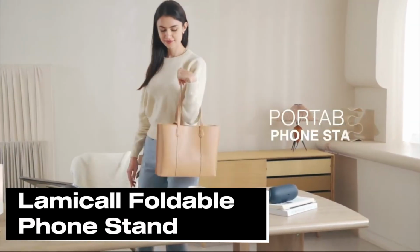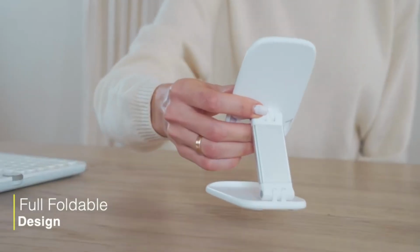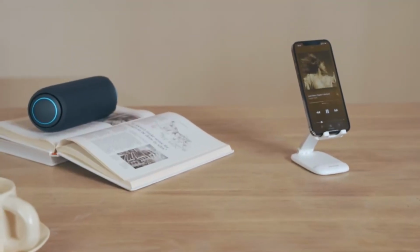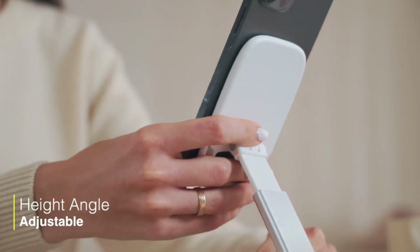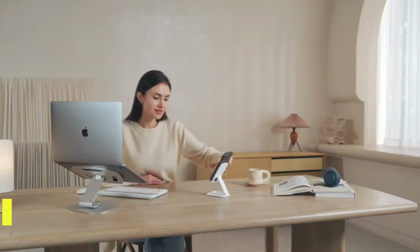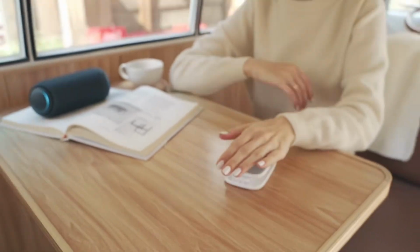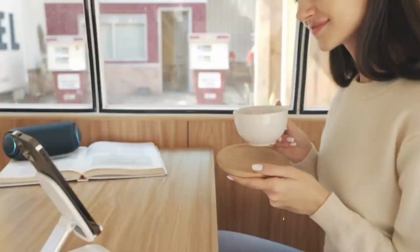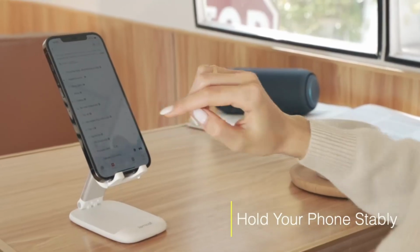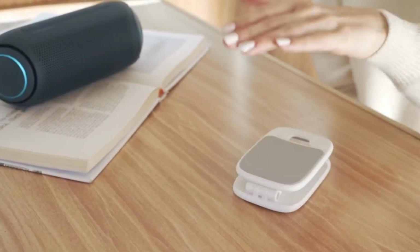Lamicall Foldable Phone Stand. Featuring height and angle adjustability, this universal phone stand extends up to 3.2 inches, providing comfortable viewing angles and reducing neck strain. Compatible with phones up to 0.71 inches thick, it includes anti-slip silicone mats to prevent sliding and scratching. Its bifolding design allows for easy portability, fitting into handbags or backpacks. Constructed with a weighted metal base and durable materials, it ensures stability and longevity, making it an essential desktop accessory.